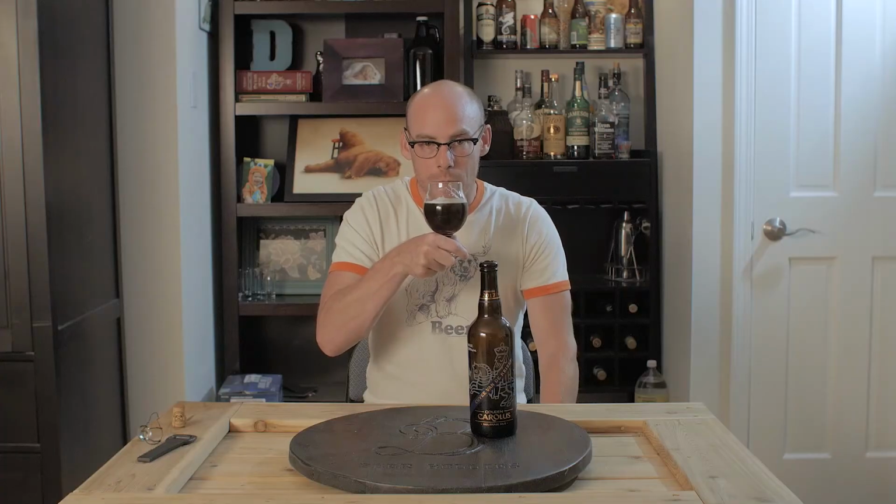In general, this does fit the Belgian quad category in terms of the maltiness really shining through. There's almost no hoppiness to this beer. On this one, the dominating flavor actually is dates. You can smell dates on it, and that taste comes through as well. So as of right now, I'm enjoying this beer so much I want to put it right at the top of my list for these quadruples. Perhaps that's because it's been aged so nicely.